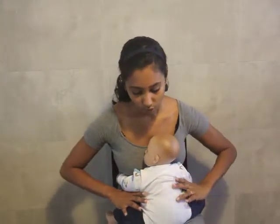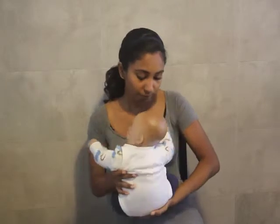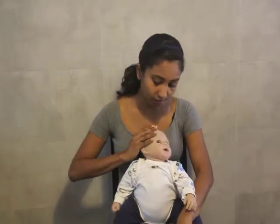Why do we not face baby outwards? Because like I mentioned earlier, the baby's spine is curved this way, and they get proper support when they're facing this way. This way, baby doesn't get the right amount of support. Baby will actually be arching the back like this if we were to put him on our belly like this. There's not enough support. Also, they get easily overstimulated.